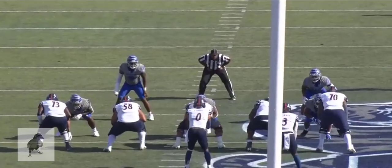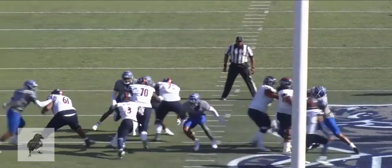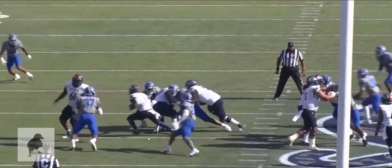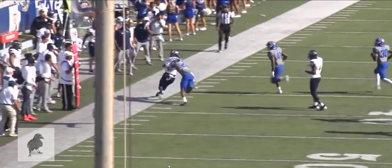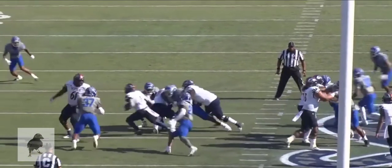So there's nice patience with this counterplay. Nice setup with the backside puller, getting downhill of him so that he can get the defender to come downhill on him, and then he can make the open hip turn really just within inches of the reach of that defender and get outside, and that's where he gets most of his yards because he pressed that crease well and he set up the block.